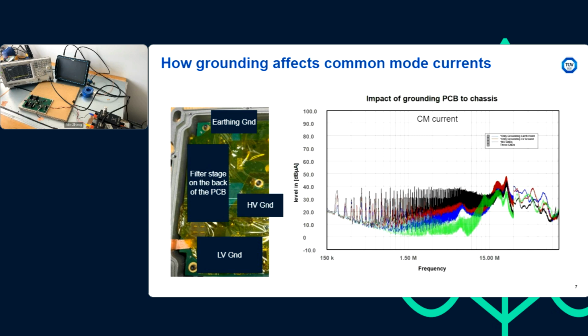So I show you 3 grounding mounting holes on this PCB, okay? First we have the earthing ground, which is here. And then we have the HV ground, where the HV minus can be connected to this ground point. However, you know that from the safety point of view, you cannot connect an HV minus to this mounting point. So in reality, you connect via a safety-related capacitor to this ground. But we still call it HV ground because that's where your HV minus is connected via capacitors.